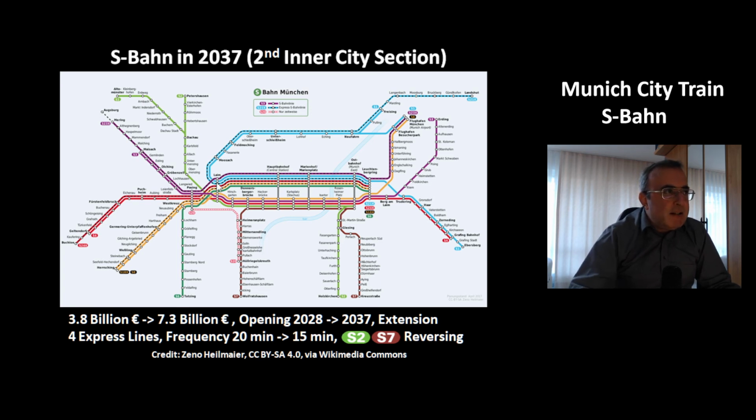You can see it starts at the station line. This is the new section. Most of it is to the north of the older section. It will have 3 new tunnel stations at Hauptbahnhof Center Station, Marienhof, city center, and Munich East. The opening was planned for the year 2028. It could be delayed until 2037.